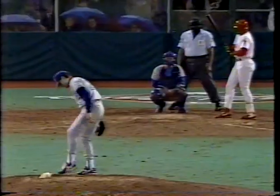What a night for Lenny Dykstra. His 2nd home run. He's driven in 4. He scored 4 times. And the Phillies lead 12-7. He just missed a home run by 3 feet his last time up. 2 home runs, a double, 4 RBIs, 4 runs scored, and we're in the 5th inning.